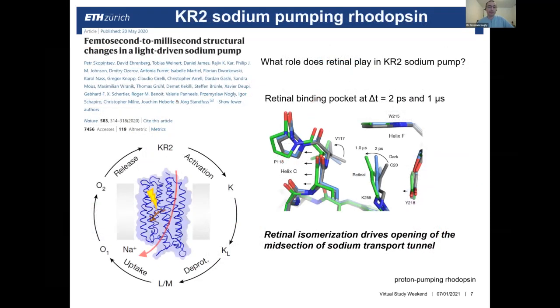Also last year, there was a very nice publication from Stanford's group about the sodium-pumping rhodopsin, which showed very nicely how the retinal isomerization triggers the opening of a tunnel in the midsection of the protein, enabling the sodium transport.